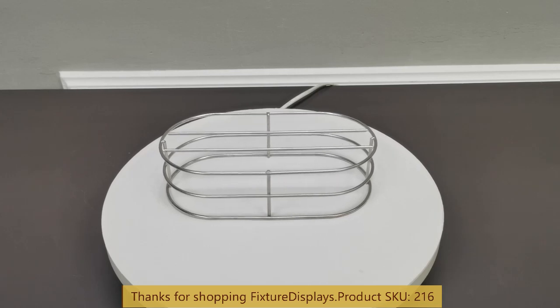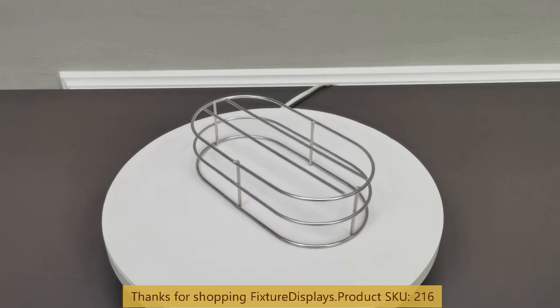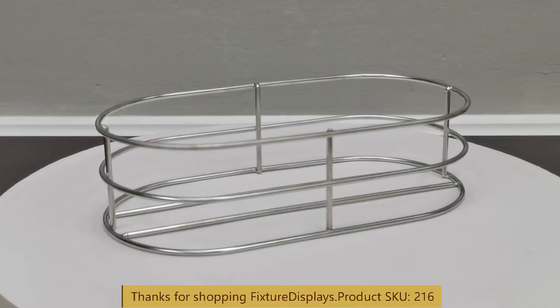In addition to this runway shape, we also have a more curved shape, a sister item. The item numbers are 215 and 216.